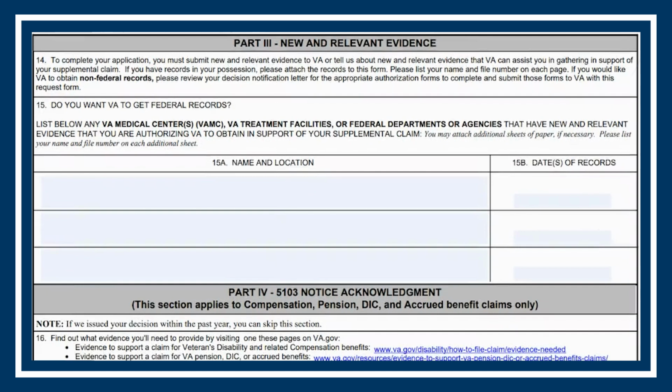So next, filing a supplemental claim involves submitting new and relevant evidence. That means you need to submit evidence that the VA hasn't considered before and that can be used to prove your claim.